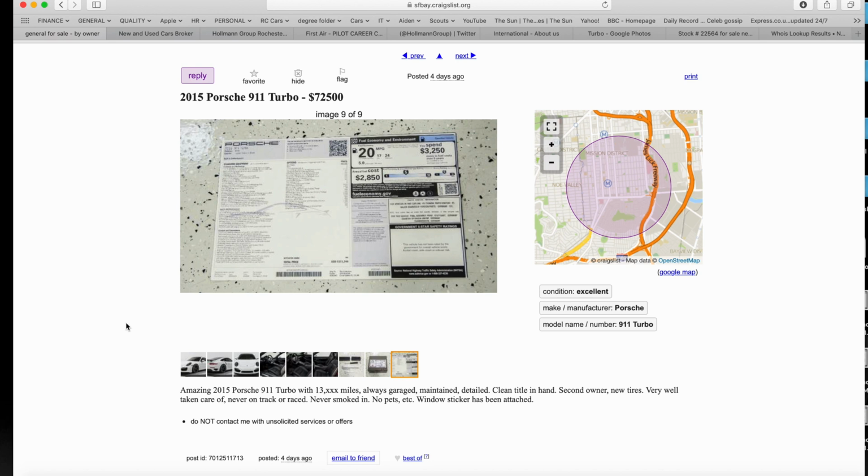Or if you happen to be doing a search for a Porsche 911 Turbo for a good price and you came across that website just through a Google search, that's how to avoid being caught in a scam. So I hope this is useful to you.